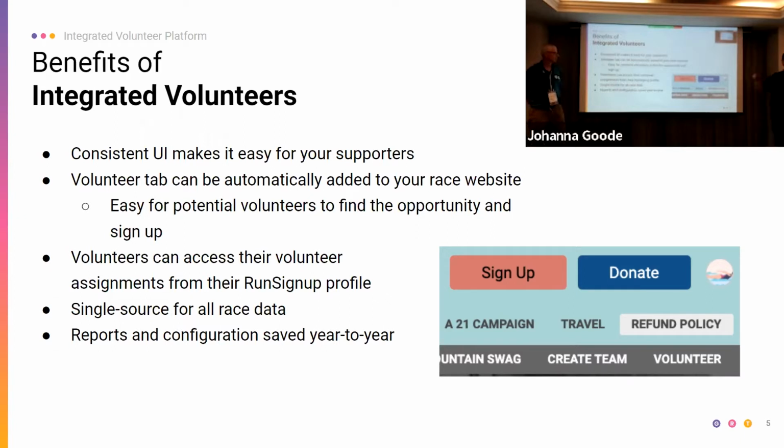Once volunteers sign up, they can go right into their profile, and just like if they've registered for your race or your other event, they'll see that they've registered as a volunteer for your event as well. So if they ever have questions about that, you can point them to their profile. It just gives you a single source for all of your data.